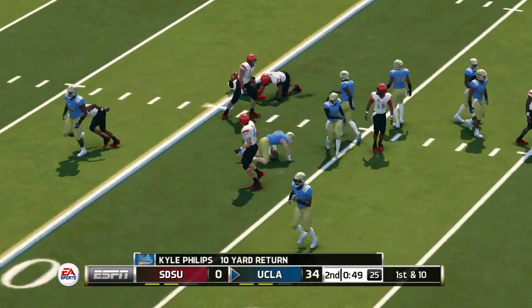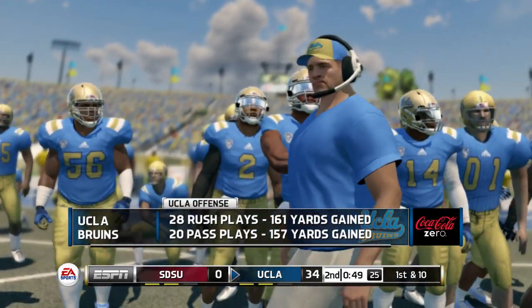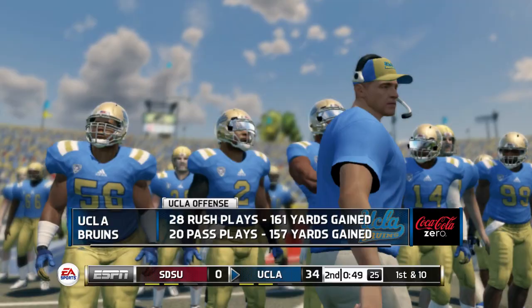He makes it out to maybe the 23-yard line. The Bruins are just cruising through this first half, Herbie. Really a comfortable lead here. Yep, but still a lot of football left to be played.